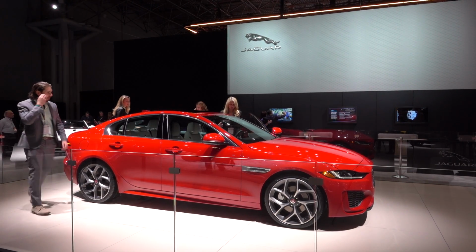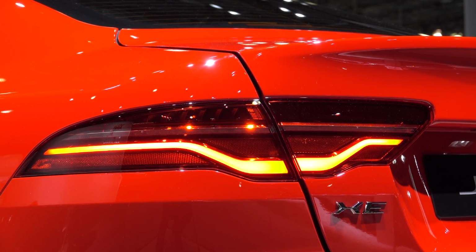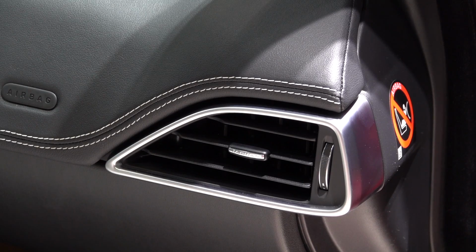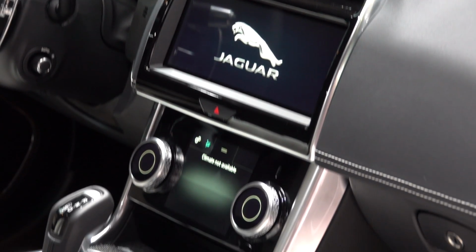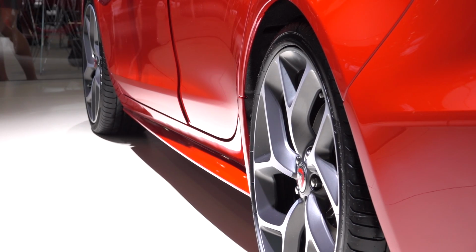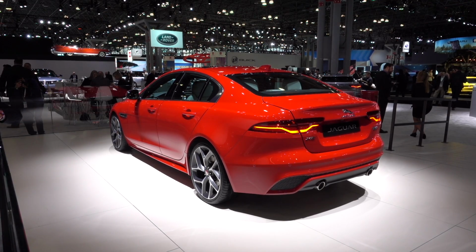Jaguar has updated the XE, and it's not just new fascias, headlights, and tail lamps. The big news is a completely redone interior that's much more in line with what a premium sports sedan should look like. It's much nicer, folks. And the I-Pace's Touch Pro Duo user interface gets installed. The 8-speed is now controlled by a pistol grip. The round knob is gone. It's still available in rear and all-wheel drive, but Americans, no diesel for you.